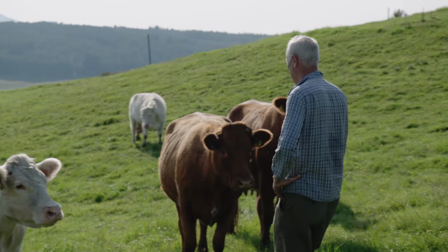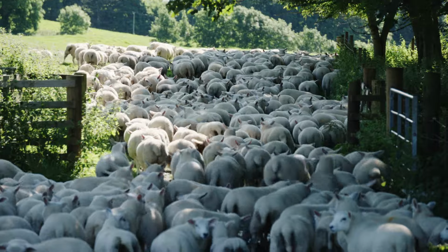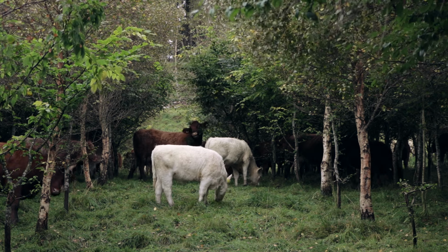It's a commercial outlook, and we have two income streams, one from the market, so we're trying to give the market what it wants, and one from the government. We try and give the government what it wants within reason. So trees fit into that in all sorts of obvious ways, whether it's carbon, whether it's biodiversity.